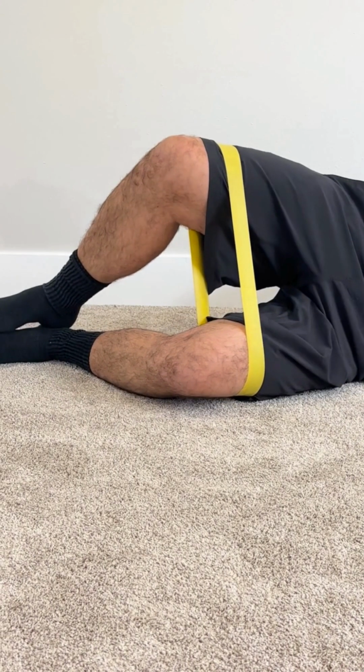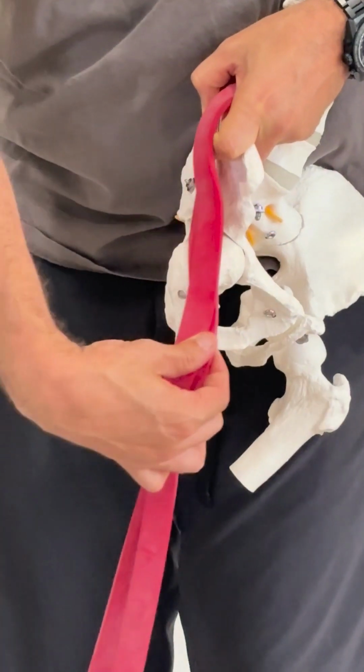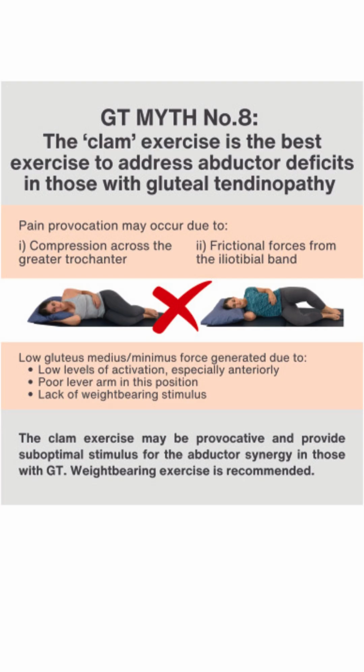Myth number 8. The clamshell is the best exercise to address the abductor deficits in gluteal tendinopathy. The truth is, the clamshell is likely to irritate the tendon or the anterior rim of the hip joint. It actually has very low activation of the glute med, and weight-bearing exercises are preferred and should be recommended.